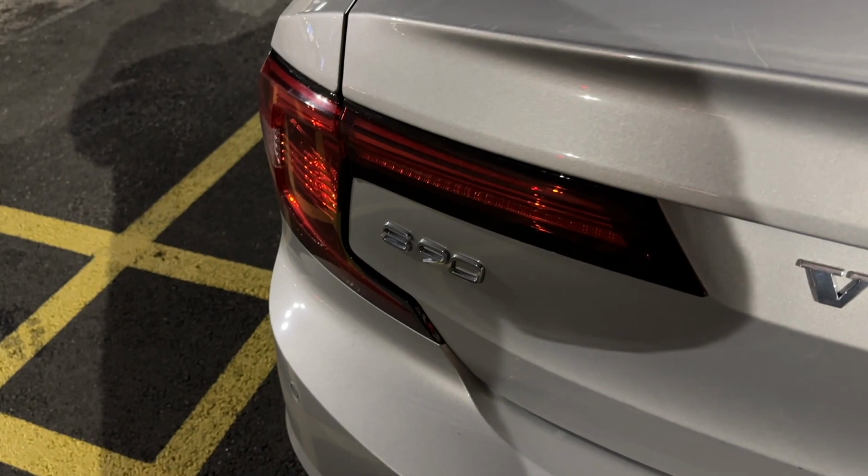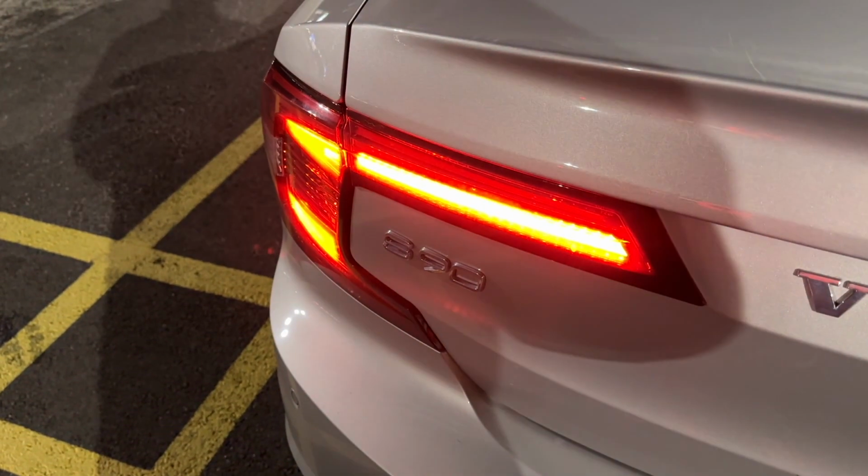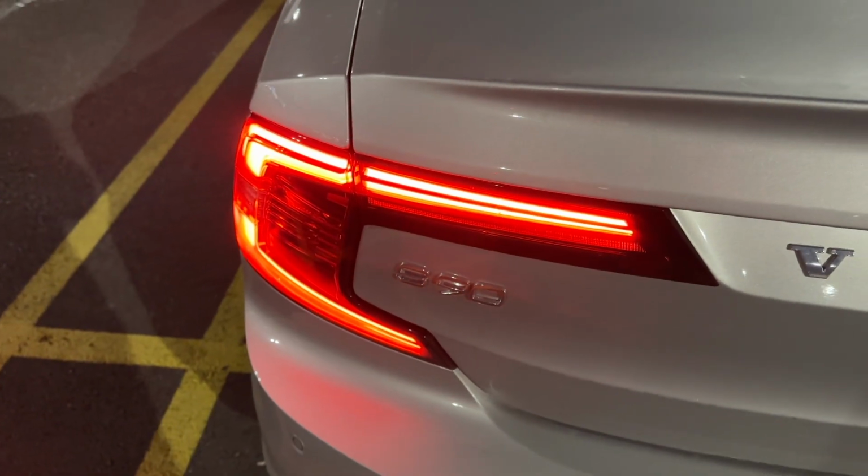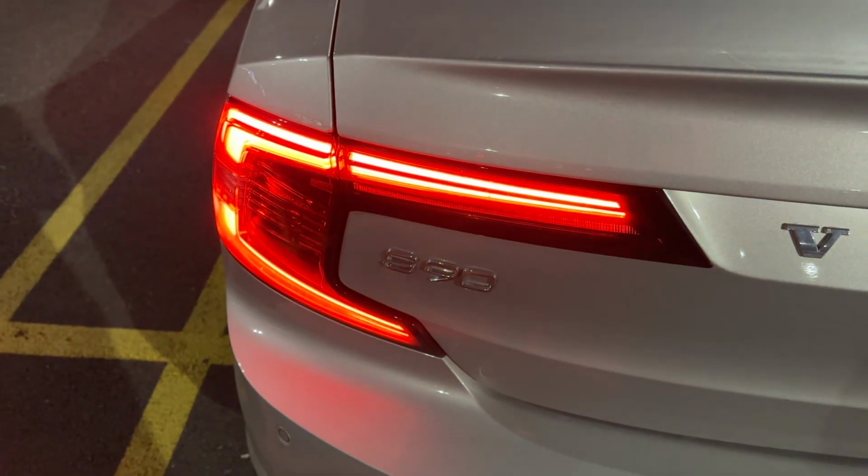One of my favorite parts about this car, look at that. Look at that starting sequence. Makes you feel like you're in an Audi. Absolutely love that.